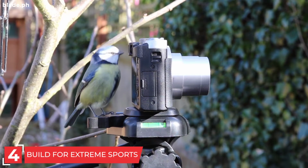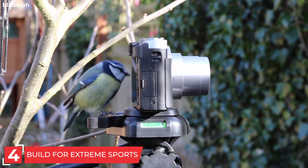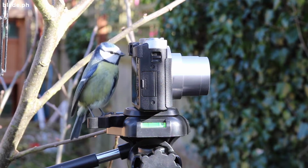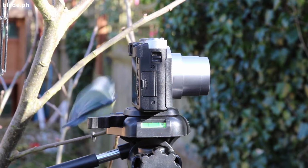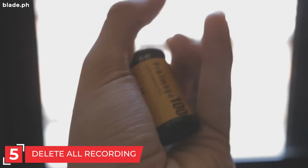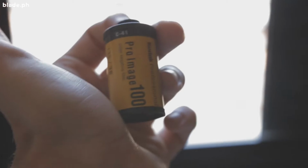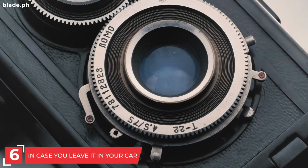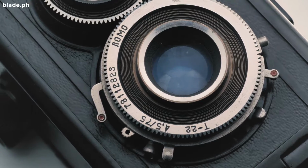Fourth, action cameras are built for extreme sports. However, they're not built to withstand extreme temperatures like dash cams mounted on dashboards. Fifth, it automatically deletes old recordings to have space for the new ones. Lastly, in case you leave it in your car, potential thieves can see it and break into your car.